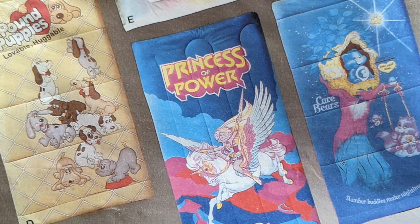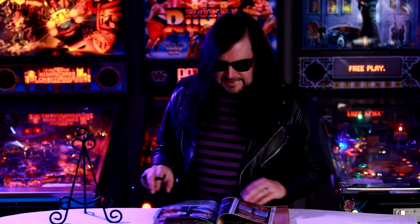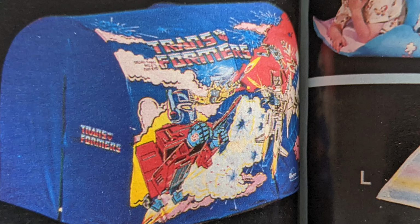Here we got some sleeping bags. There's Princess of Power, the Centurion sleeping bag. Like how rad would that be? You just show up to a sleepover with your Centurion sleeping bag. Oh, it's a tent, but it's got Optimus Prime on it.